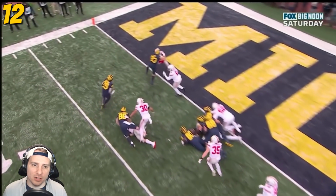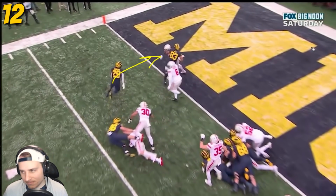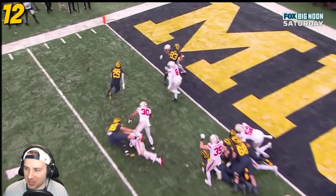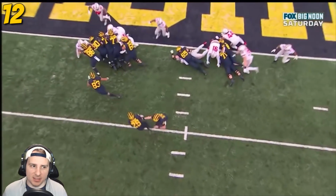Again, does it make a difference? If Eric All lets go right here, you still likely see Haskins getting in here. So is this a big deal? I mean, if you're an Ohio State fan, you'll say yes, right? So I'll argue this is probably the biggest missed call for Ohio State fans against them.